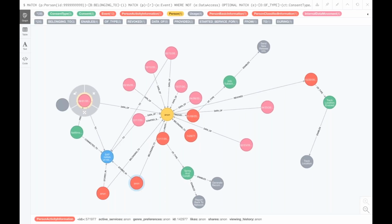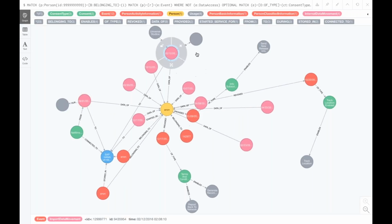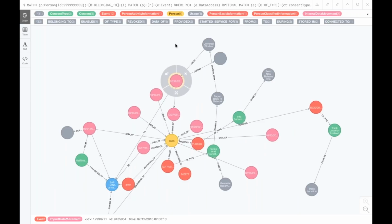So it's quite easy to navigate around, understand what happened and when, but also a very graphical way of representing that either to your end users who might request this information from you as part of the rights they have under GDPR, the right to be informed, or again to a data protection authority who might come asking for this sort of a data representation.